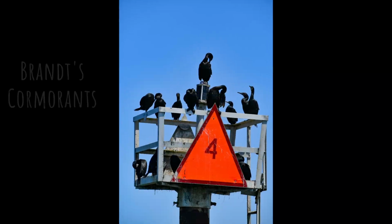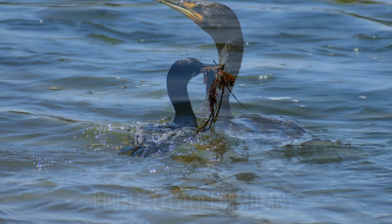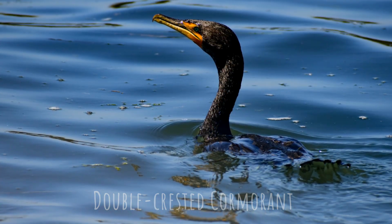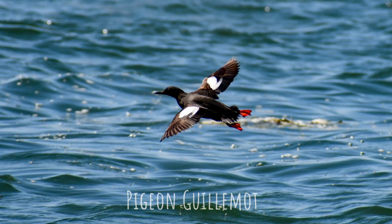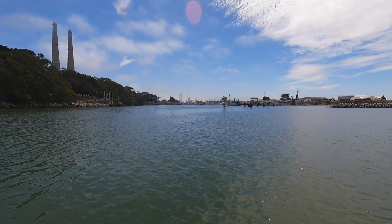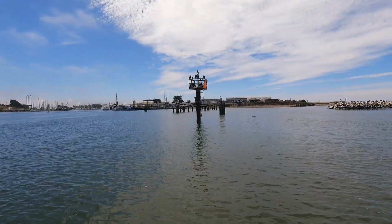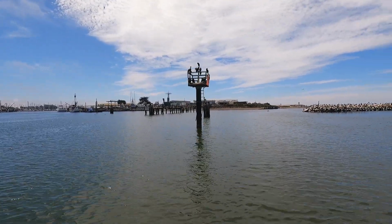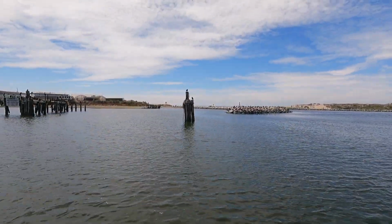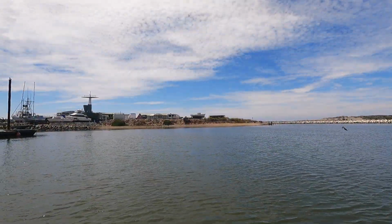Soon we were back under the bridge and to the cormorants, both brant and double-crested, as well as the guillemots with their red feet and our favorite beach in the area. For those of you who remember that I get seasick really super easily, I didn't even feel a twinge on this boat on either of the trips we took. So if you have little kids or family members like me, chances are really good they'll be just fine. In fact, none of us got sick.